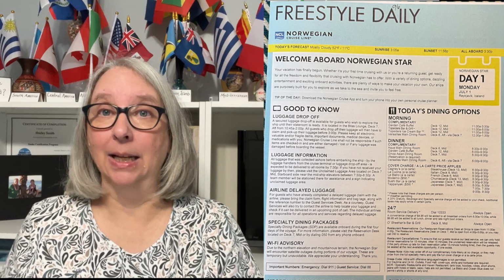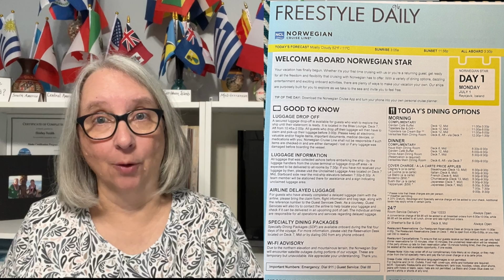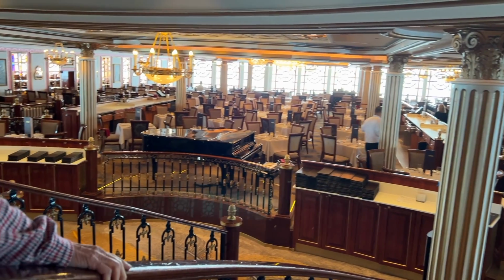The dining. On embarkation day and every subsequent day, you will get a Freestyle Daily. That's Norwegian's daily newsletter, and on it you can find the opening times for all of the restaurants. Now on Norwegian, they have freestyle dining, so you don't have to make any restaurant reservations to go to the main dining rooms. This ship has the Versailles and the Aqua.